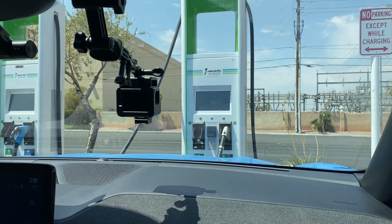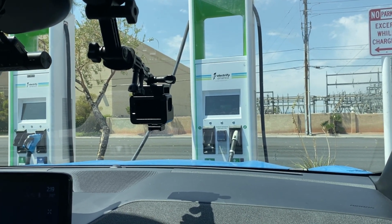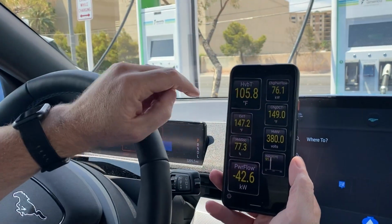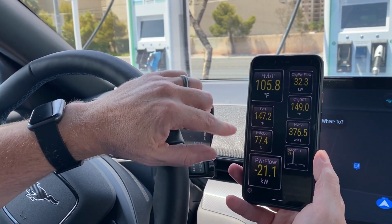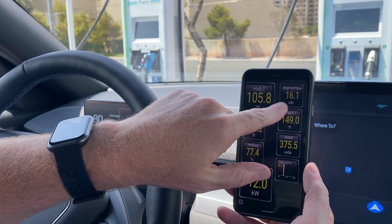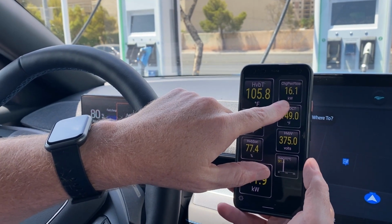Well, we're about to hit 80%. I don't know if you can see that, but we're at 79. We spent $6.82, and Patrick has all the stats up here. Yeah, it's flowing slightly off, but I think these numbers cycle through and get updated. But yeah, it just hit 80, and you can see the power is dropping, 16 kilowatts.